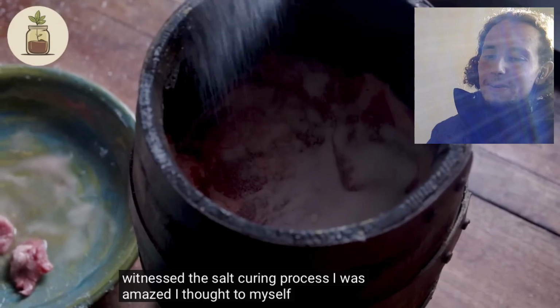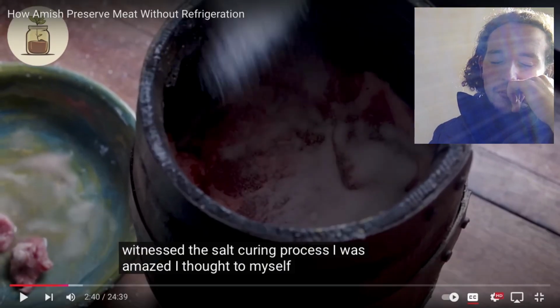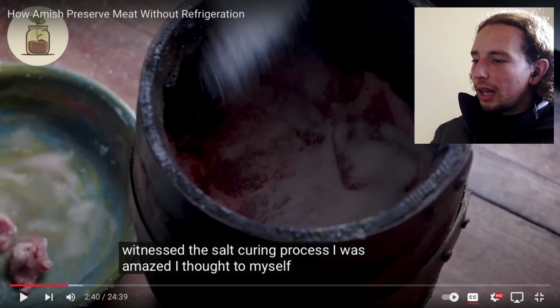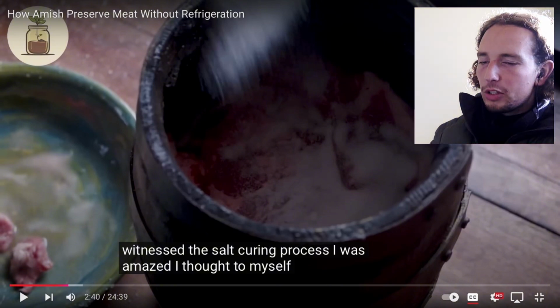Talking about salt curing, there's a book called The Salt Fix. It is indeed true that a lot of people who are now unhealthy, just like a lion that is in captivity, might end up unhealthy because of an unnatural diet, unnatural conditions.